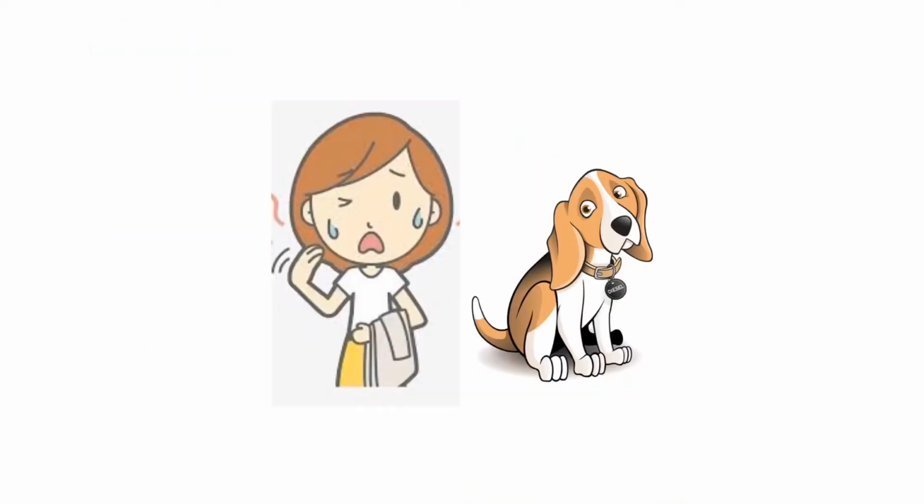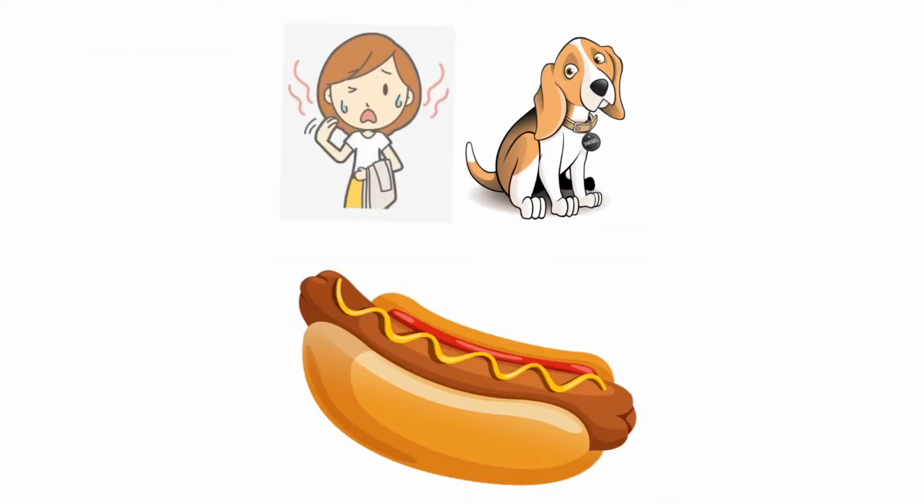Did you hear hot and dog? Hot and dog are the two smaller words that combine to make the compound word hot dog. Hot dog, hot dog. So our next compound word is hot dog. And hot dog is a compound word that describes a type of food.